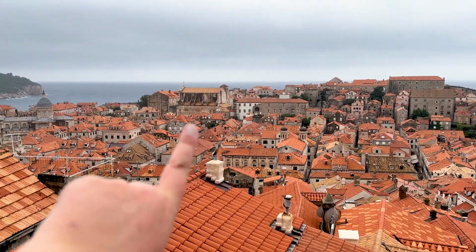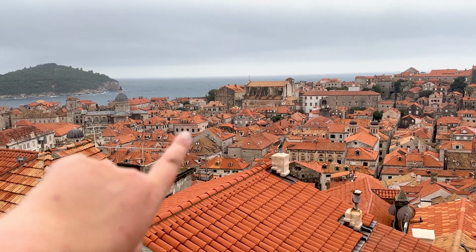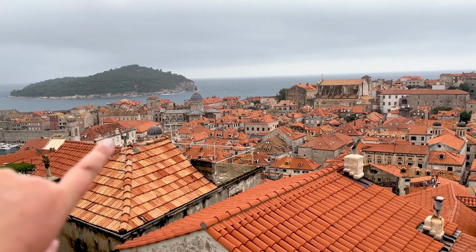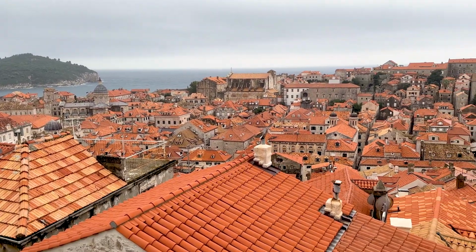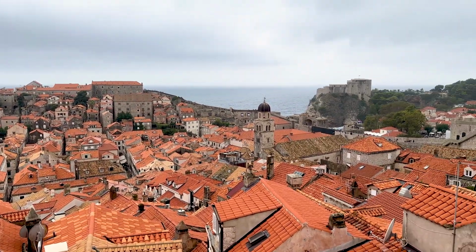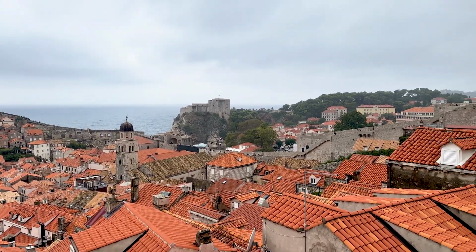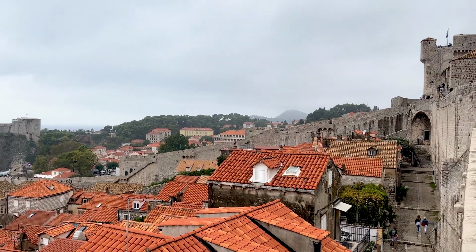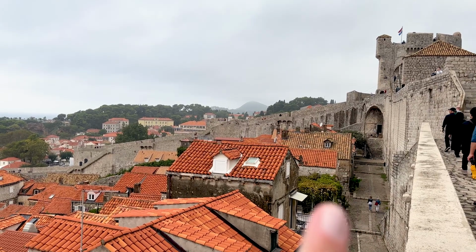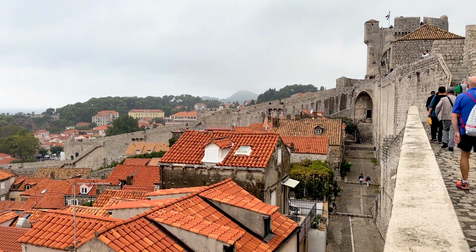So this is the Jesuit College. This is the Dubrovnik Cathedral. Church of St. Blaise is in this area. And then you have Rector's Palace and Sponza Palace. And then over here, we're going back over to Lovrijenac Fortress right here. This is kind of the Pile Gate area. And then Minceta Tower is right here. And underneath, it's not part of the city walls, but that's where the artillery museum is. That is supposed to be quite incredible.